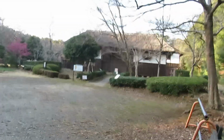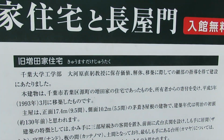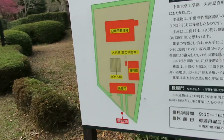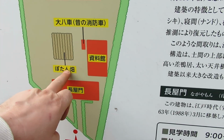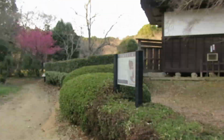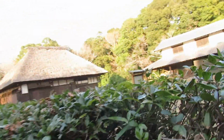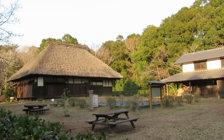We're looking at a thatched roofed building. Whatever that is. Oh, okay, so this here used to be something. It says we're right here. It's open from 9 to 4, so it's past 4 now, so it's closed, if it was open today at all. If we can look over here. Oh, this is cool, man. That's like a really old style.